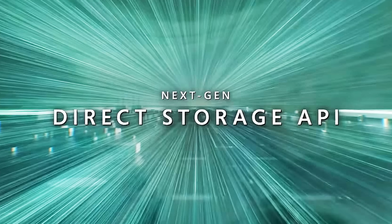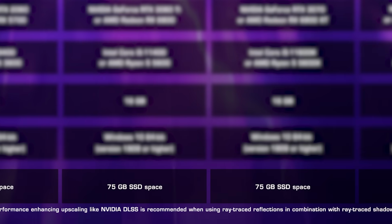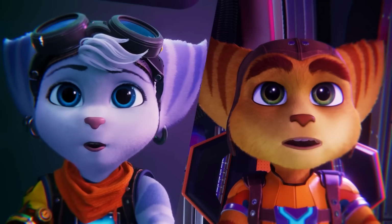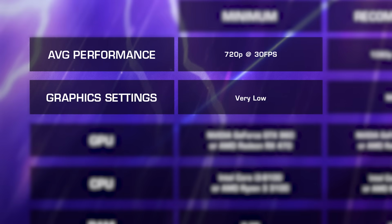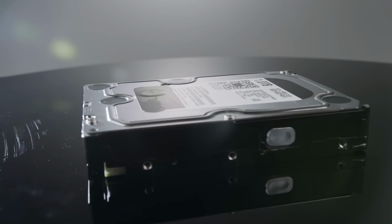So if more and more games begin using Direct Storage 1.2, you'll likely see more requirements for SSDs. Basically, while you can get by with a hard drive for now, it's only at 720p, so it looks like the fabled HDD is being pushed out.